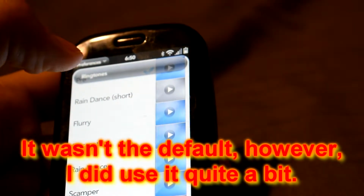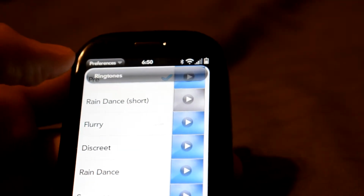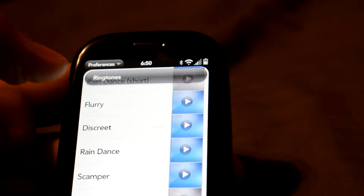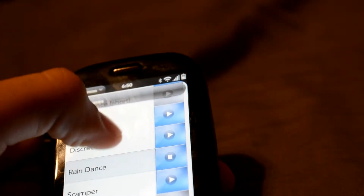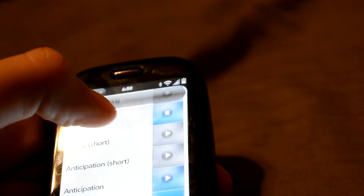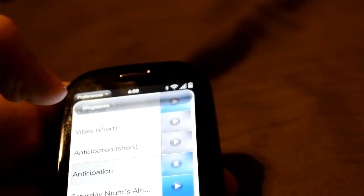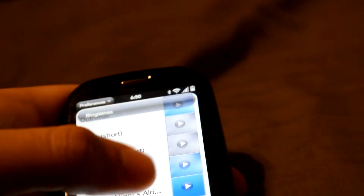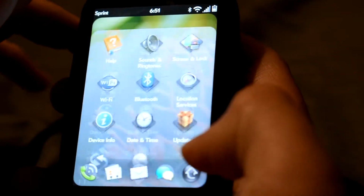I actually had this set up to, again, going back to classic rock. My ringtone for a while on this was actually Saturday Night's Alright for Fighting by Elton John. That's actually a really good upbeat ringtone song. Just bring back memories. Oh, it's actually on here. I'm not going to show it for copyright reasons, but that ringtone's still on there. So, anyway, if you like that song, I highly recommend trying that out as a ringtone. It's actually a good upbeat song to use as a ringtone. But anyway, come back to that.